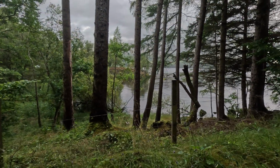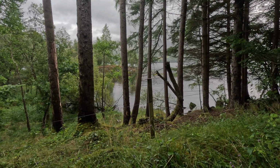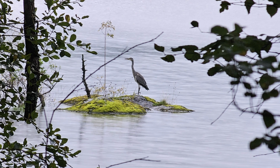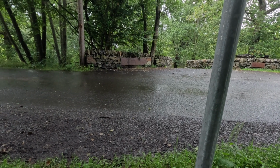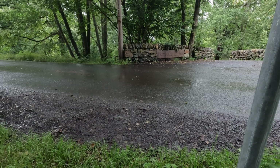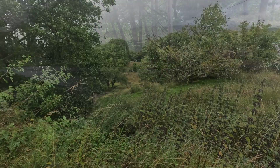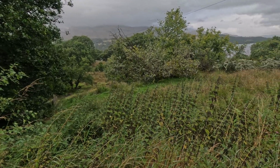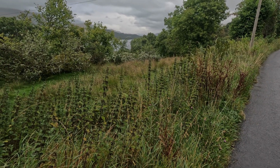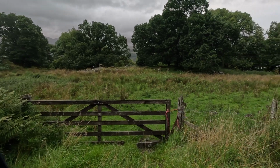Fiddler's Bay, complete with a heron. Pondering around on the wee island down there. Pottering. Some pretty epic views. See if I can't snap some on my camera. Some pretty fenced in ruins.